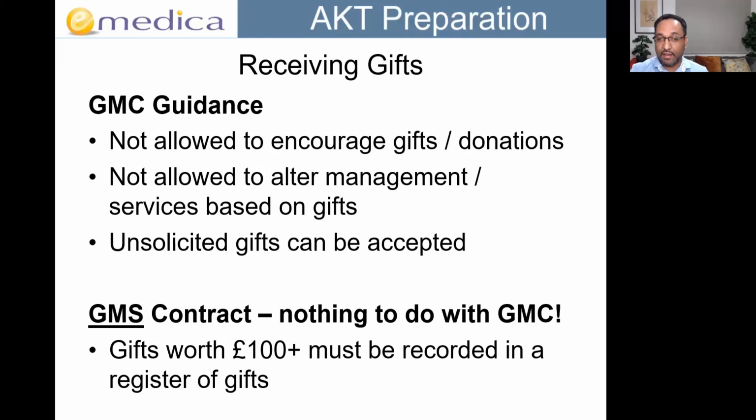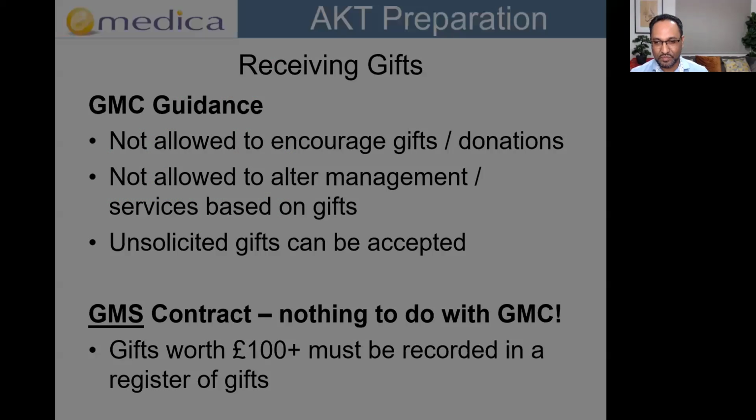They might not understand that they're giving it freely. They might feel they have to give it to you, all right? But as long as none of those apply and they give it voluntarily, they can be accepted. And GMC doesn't set any maximum value. Whereas if you happen to work in a GMS practice, that's nothing to do with the GMC. Practices under the GMS contract, there's a rule that gifts worth £100 or more should be recorded in the register of gifts. That's nothing to do with GMC guidance, which is what this question was testing.